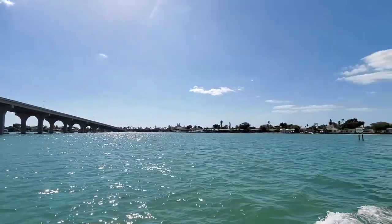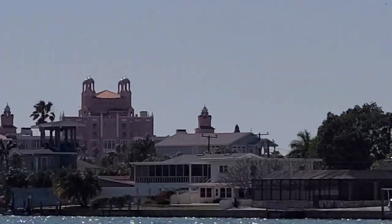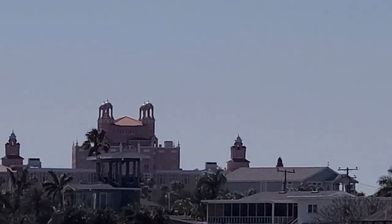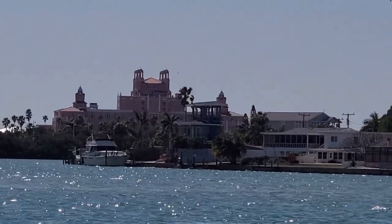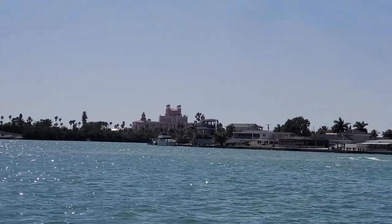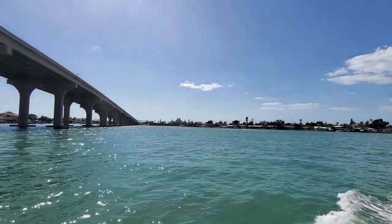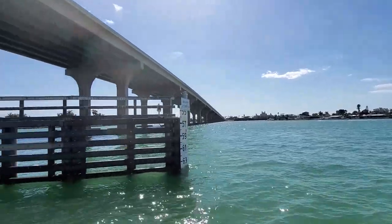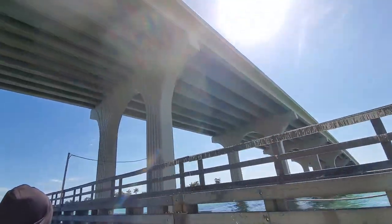To our left side, which is the port side on the vessel, that is Isla del Sol. All the way over here to the right, on the starboard side of the vessel, that is St. Pete Beach. Barrier Island is St. Pete Beach. And that building is the Don Cesar Luxury Resort Hotel. Historic hotel constructed almost 100 years ago on the pseudo-white sands of the Gulf of Mexico.